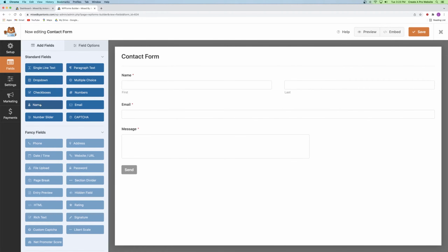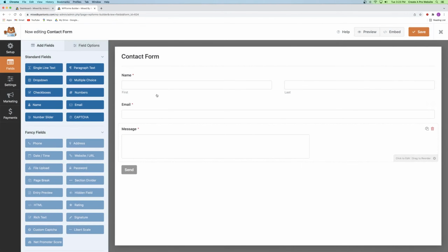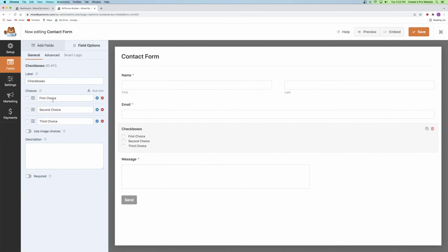So if I want another name field or an email field or something like that, all you do is just drag it in there, and now you've got one. And if you don't want it, you can just go over here to the trash can and delete it. So you've got name, email, and message. If you wanted to add something like some checkboxes, you could totally do that and just drag it in here. And then when you click on it, it opens up the settings, and it's pretty self-explanatory.